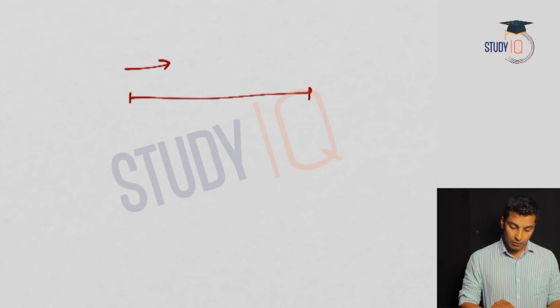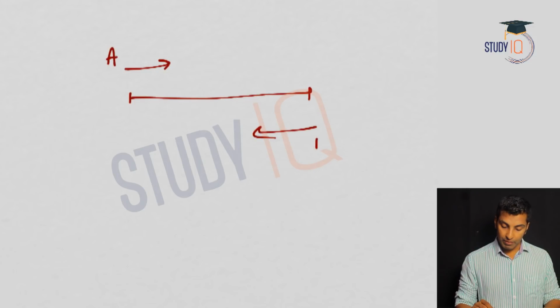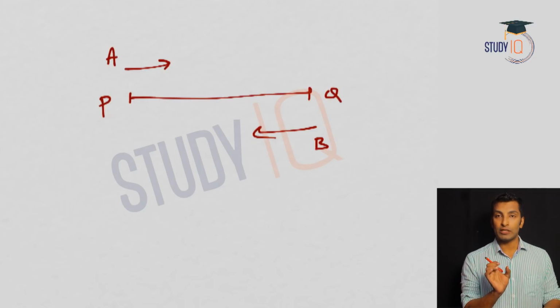Now, forget about this train case and everything. Just consider this as a linear track. One person is moving from here. Another person is coming from here. So these 2 points are P and Q. A moves from P. B moves from Q. They travel in the opposite direction.